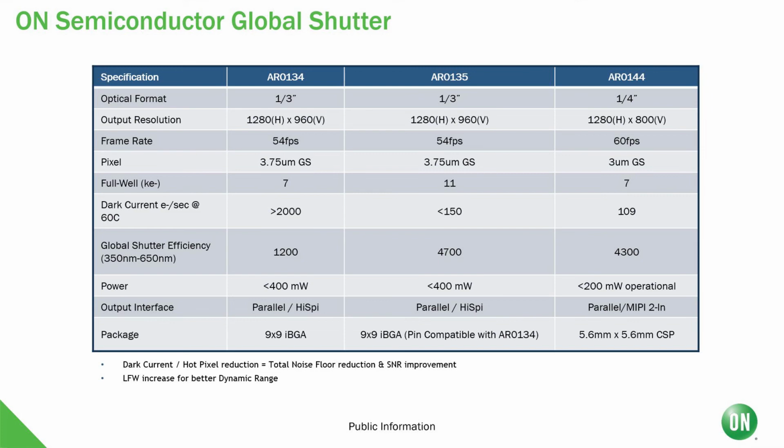This is just a quick overview of some of the solutions that are available. These two are 1/3 inch format. This is a 1/4 inch. Some of our global shutter sensors for commercial and consumer applications.